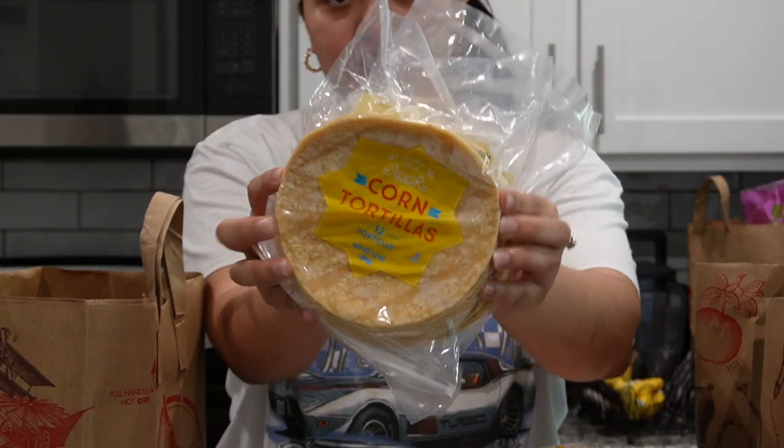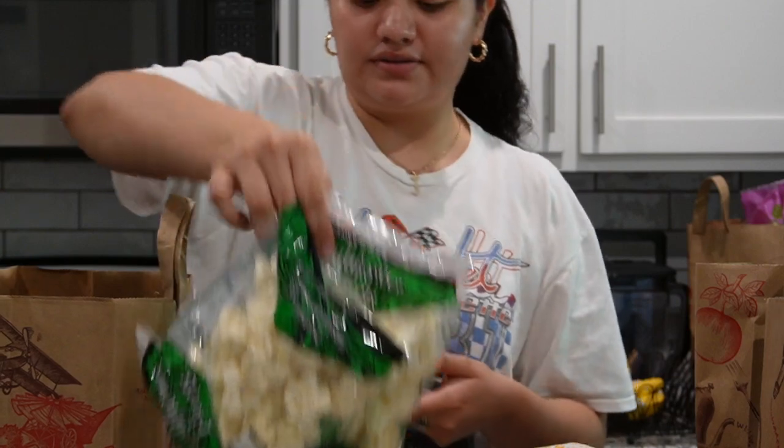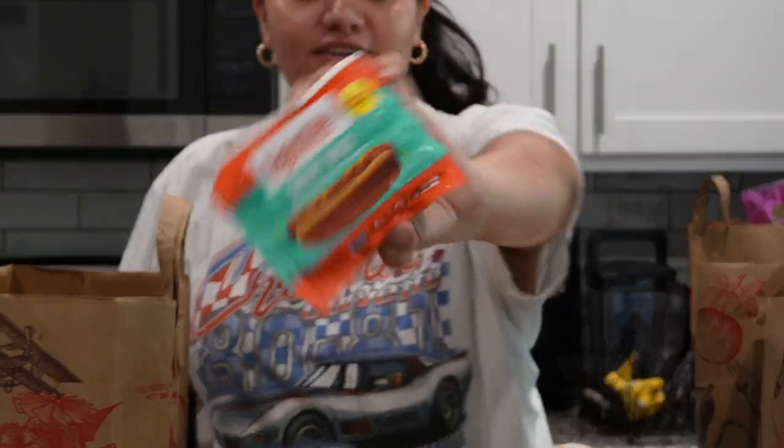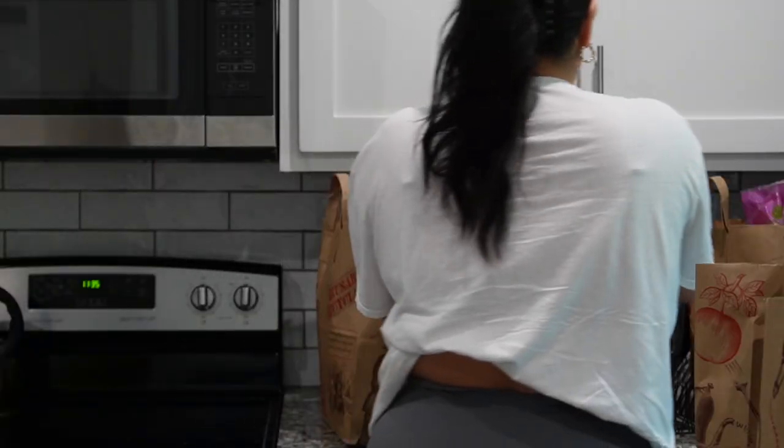Then we have two of the corn tortillas, which are Trader Joe's. And we also have two bags of cauliflower. And we have some plant-based hot dogs. I did not know there were plant-based hot dogs, so hopefully these are actually delicious.